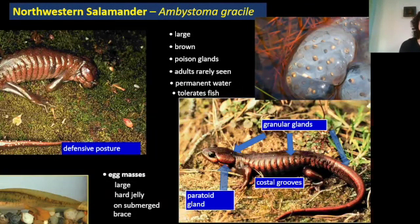And what those parotid glands do, as well as some of the glands on the tail, is excrete toxins, right? And so when they feel threatened by something, they go into this defensive posture and they secrete this milky substance so that if something tries to eat them, it's going to taste gross and they'll spit them back out. They are not as toxic as newts, as we will talk about, but just don't put salamanders in your mouth. Don't eat salamanders. Just a good rule of thumb.